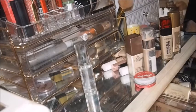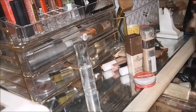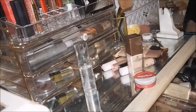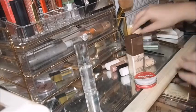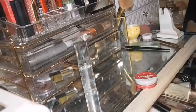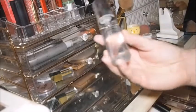Concealer. Yeah, it's definitely not in here. Right, I don't know where that Glossier one is, but I need to find it. I don't think it's on top of here. I don't know what's gone on there. It's not like me at all to lose something like that. Right, so we're just going to use this one anyway.